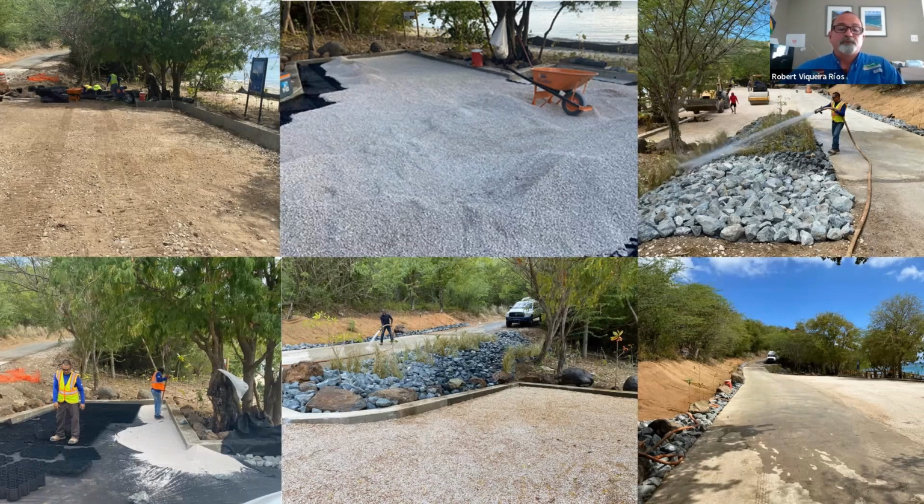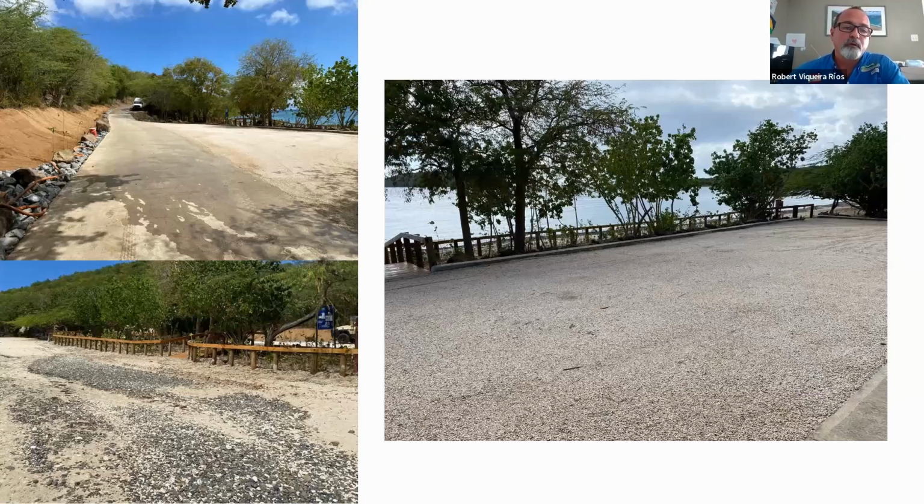This project was just completed a few weeks ago, and it's functioning. We are now testing. We're waiting for a couple of rain events to test it and maybe tweak a little bit of the practices. And we have a little bit of extra funding for another proposal that we're going to be expanding this project to the adjacent other parkings.